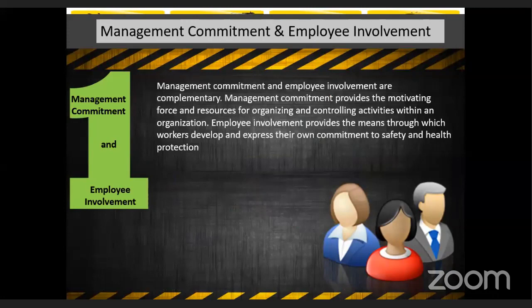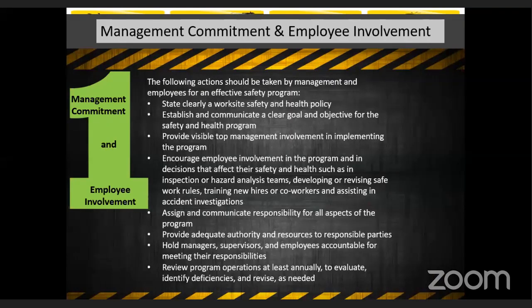Management commitment and employee involvement are complementary. In other words, the management must be committed to safety and employees must also be involved in safety. Management commitment provides the motivating force and resources for organizing and controlling activities within an organization. The employees need to be motivated and resources will be provided by the management to make sure safety is attained. Employee involvement provides the means through which workers develop and express their own commitment to safety and health protection.